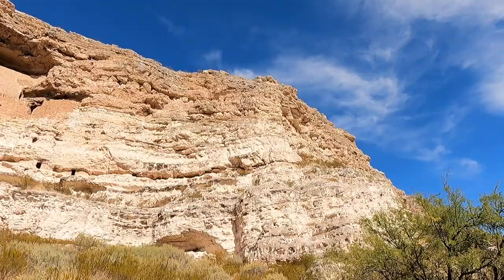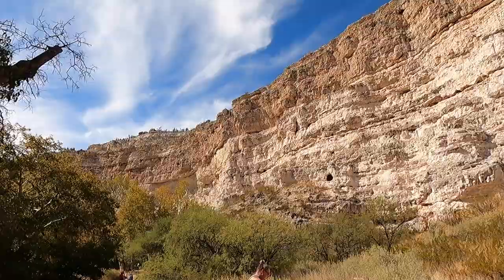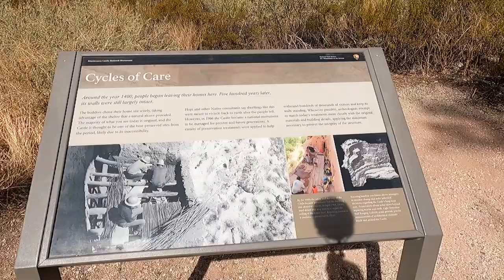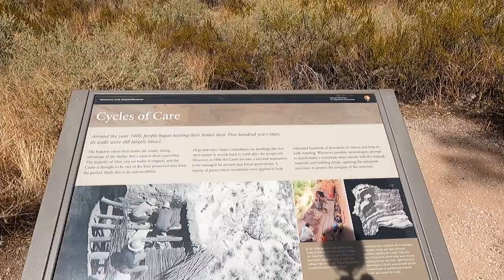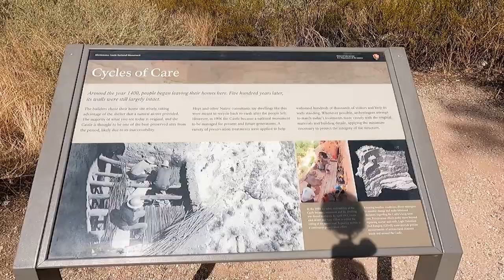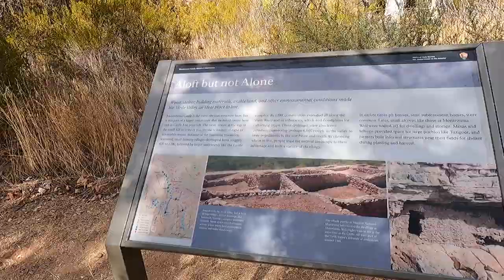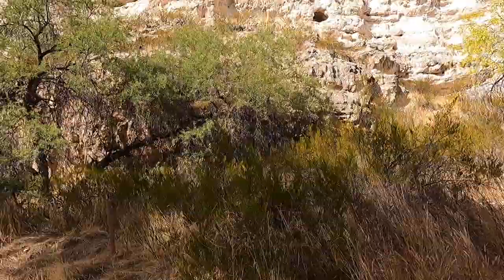Well, that's amazing. Put this on your list: Camp Verde, Montezuma Castle. Huh. This one, Cycles of Care. Look at that, they've been restoring them. Saving them. Good for them. And this one, a loft, but not alone. Imagine that. How in the heck did they even get up there?